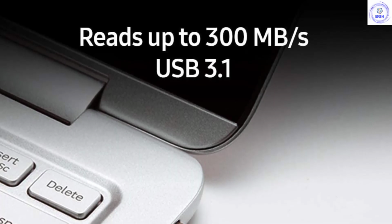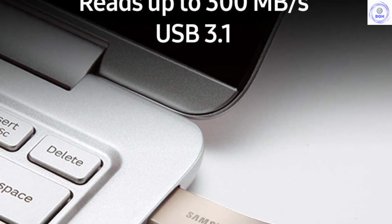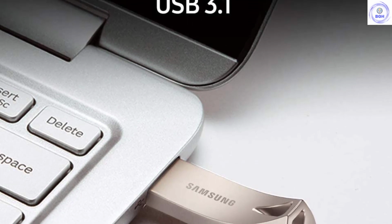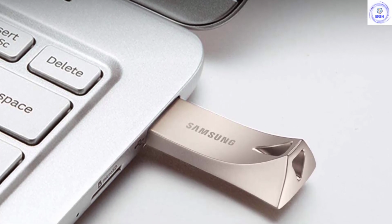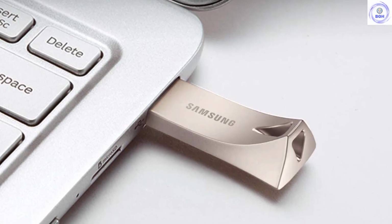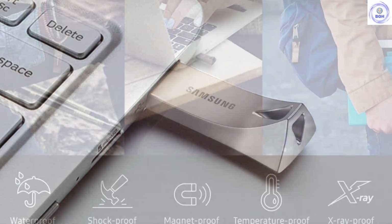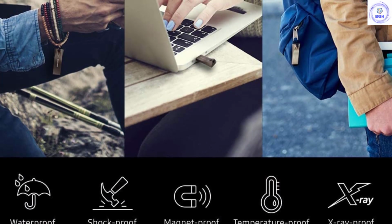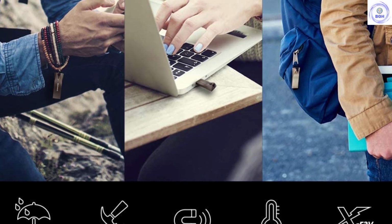It also provides good overall speed. In our tests, it wrote a 5GB folder with lots of small files in less than 4 minutes. Its read speeds are particularly impressive, meaning you can quickly access files stored on the drive. This makes the Samsung Bar Plus the perfect option for files that you don't want taking up space on your laptop's hard drive, but that you may need to access at a moment's notice.